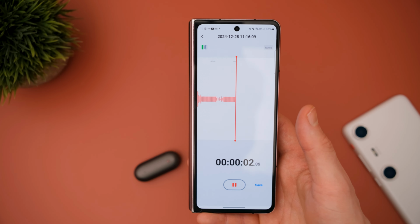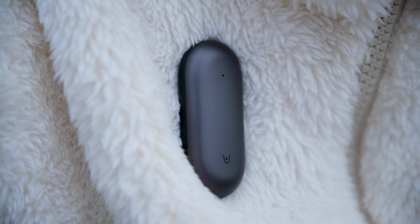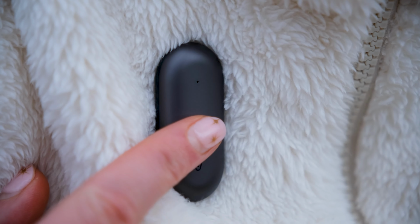So is the Plaud AI Note Pin a memory miracle or just another gadget? I genuinely believe that this could change the way that we process and save information, and I also genuinely believe it is an actual fix to bad memory. Having this around just makes me feel so much safer, I suppose. I'm definitely prone to forgetting things, and I'm sure I'm not the only one.